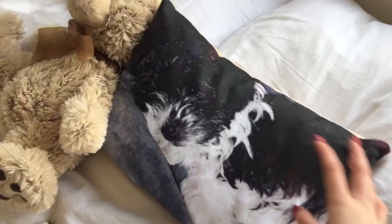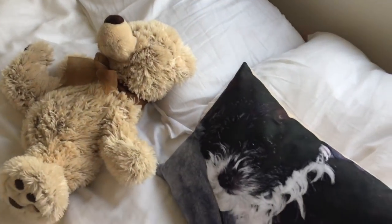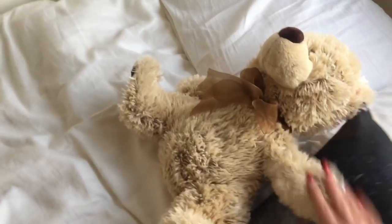Then I have this really cute pillow of my dog, and he's called Chip, and this was when he was a baby. It's so cute, I love it. And these bed covers are so soft, they're from TK Maxx. And then I have this teddy bear. This is my auntie's teddy bear, and it just looks cute and stays there with Chip, my dog.